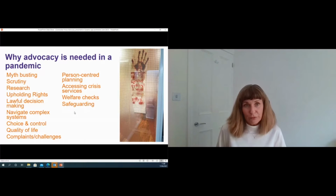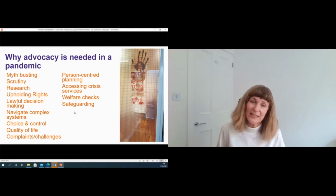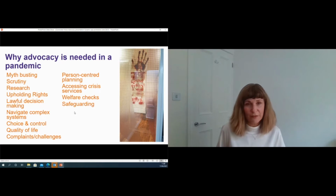There was a role around scrutiny, making sure that institutions that hold and restrict people were doing so lawfully. So for instance, that would be care homes and hospitals. We heard some awful horror stories about human rights breaches of people being locked in their rooms, unable to access the outdoors or see family or friends in any way.